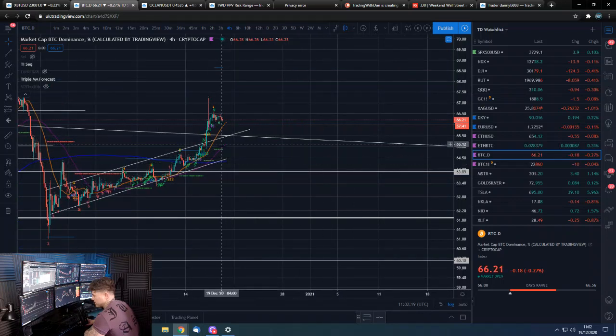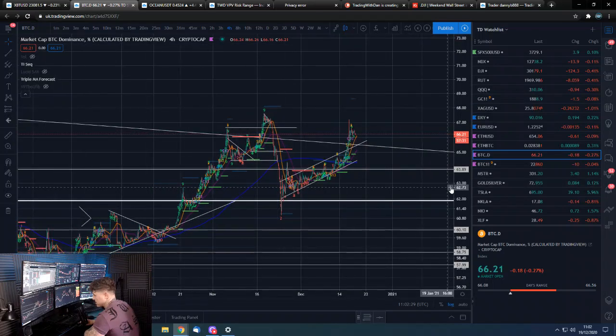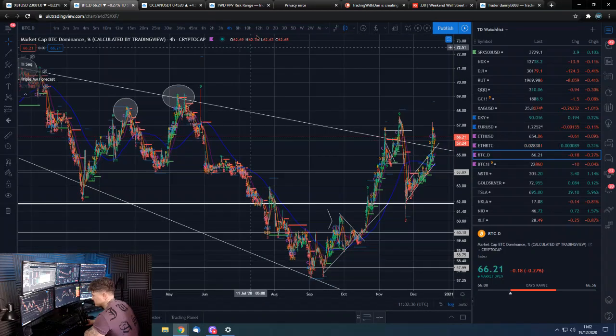Bitcoin dominance as well. Well, Bitcoin dominance, there you go. Altcoins are getting trashed. Broke to the upside. Is it going to be a lower high also, and then start to make a move back down? Well, we'll have to see. I suspect it will be, because I just think this is cooked.